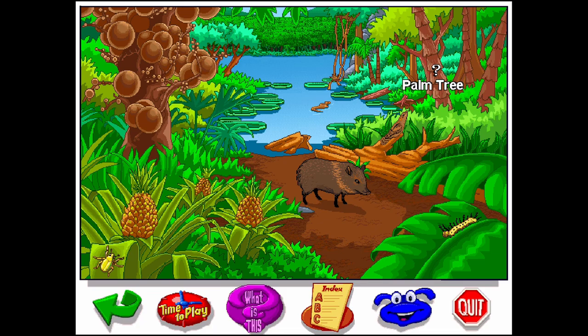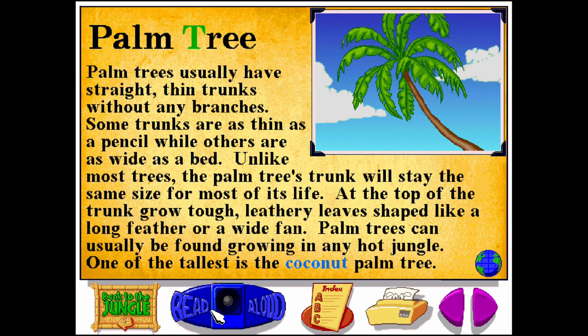Palm tree. P-A-L-M-T-R-E-E. Palm trees usually have straight, thin trunks without any branches. Some trunks are as thin as a pencil, while others are as wide as a bed. Unlike most trees, the palm tree's trunk will stay the same size for most of its life. At the top of the trunk grow tough, leathery leaves shaped like a long feather or a wide fan. Palm trees can usually be found growing in any hot jungle. One of the tallest is the coconut palm tree.